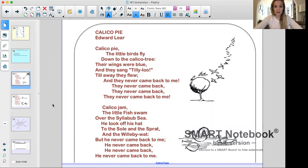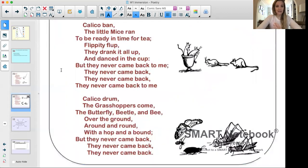Calico Pie, the little birds fly down to the calico tree. Their wings were blue, and they sang tilly-loo till they all flew away, till away they flew, and they never came back to me. They never came back, they never came back, they never came back to me. Calico Jam, the little fish, swam over the syllabub sea. He took off his hat to the sole and the sprat and the willoughby wat, but he never came back to me. Calico Ban, the little mice ran to be ready in time for tea. Flippity flop, they drank it all up and danced in the cup, but they never came back to me. Calico Drum, the grasshoppers come, the butterfly, beetle, and bee. Over the ground, around and around, with a hop and a bound. But they never came back.